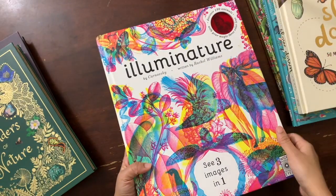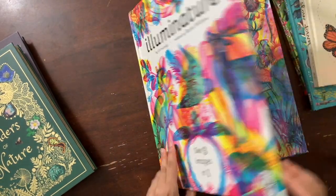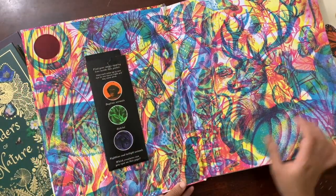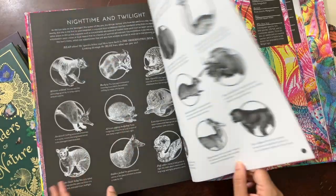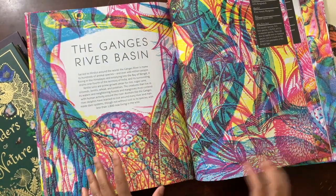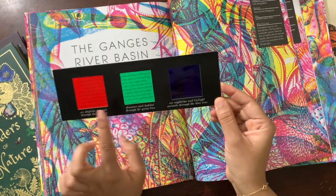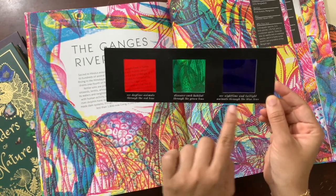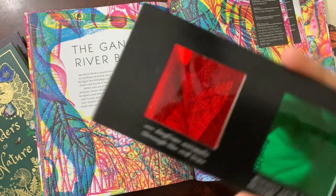Next, I want to show you this one called Illuminator. I think this is very unique. I usually don't pick books that have some gimmick, like some tricks in them. When you first look at the illustrations, they look very busy and complex, but it comes with this lens, which is really cool. It has 3 colors, and each color will show you a different aspect of the illustration. So let me see if I can make this work.